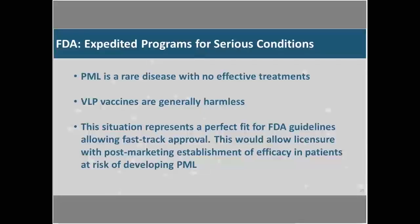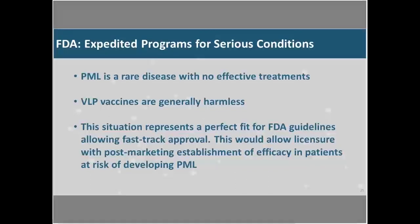So PML is a rare disease. There are currently no very effective treatments aside from just immune reconstitution. Immune reconstitution comes with a high risk of immune reconstitution inflammatory syndrome, which is itself sometimes lethal. So the prognosis is quite bleak for this disease. We know that VLP vaccines don't generally cause harm in human subjects. We know this from the HPV vaccine and also from this small set of 6 subjects who got the compassionate use vaccination. And so this presents pretty much a perfect fit for the FDA's new guidelines on fast-track regulatory licensing.